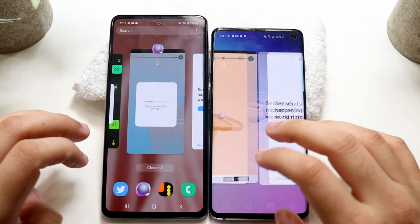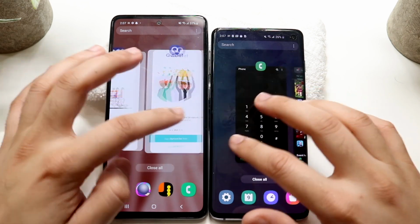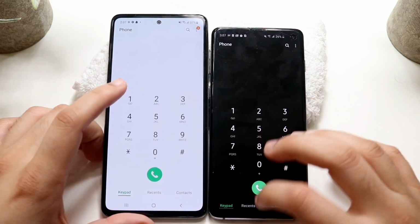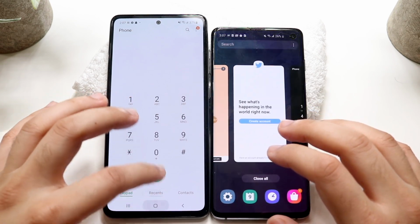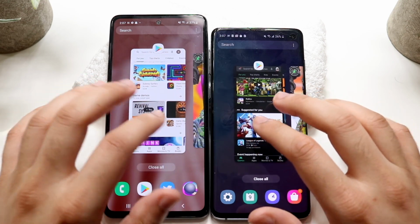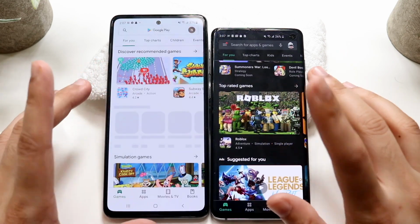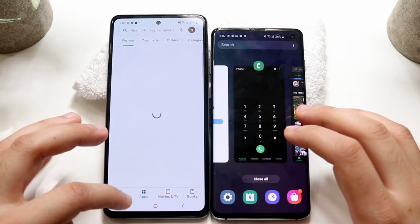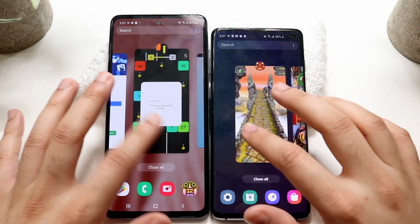So I genuinely don't know which one is the faster one here. I think they're both, honestly, roughly around the same. Quite possibly, I don't know. I want to say the S10 is the faster one, but there were some times where the A52 was faster too. So I don't think there was an example of the RAM being much better on the Galaxy S10. I think, to be honest, the overall better performing phone is the Galaxy S10.